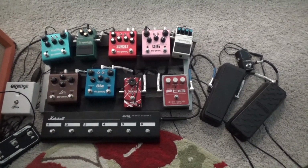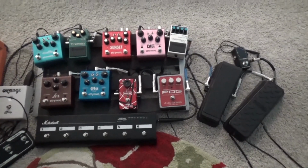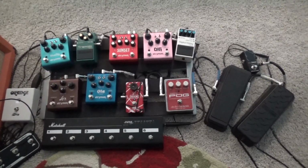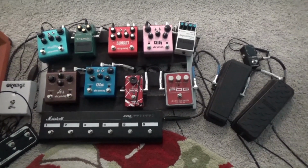Now that's just in that money. Think about tax money, how much I saved that way too. Boy, we did really good on these pedals, and Reverb is definitely a way to go. I picked up guitars on Reverb too. So speaking of guitars, let's take a look at a few.